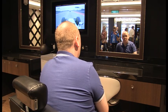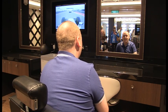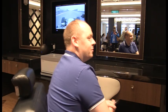There's even a barber shop on board as well, so if you want to get your hair cut before the evening entertainment, you can do. Well, Neil, I'm going to get my hair cut now, but it's back to you in the studio.